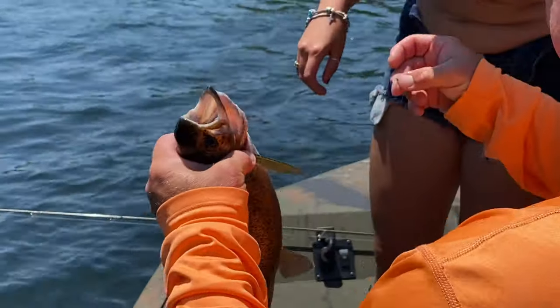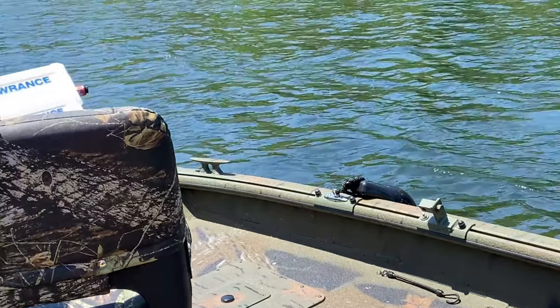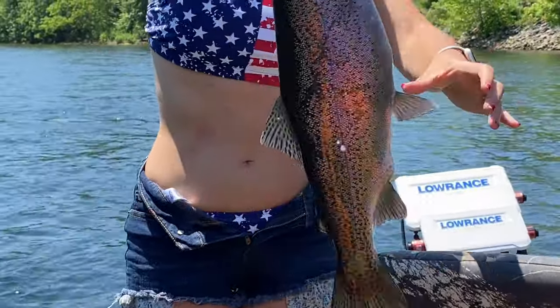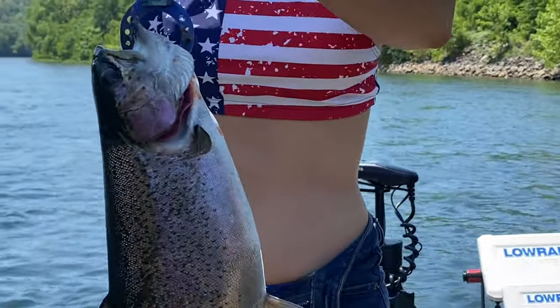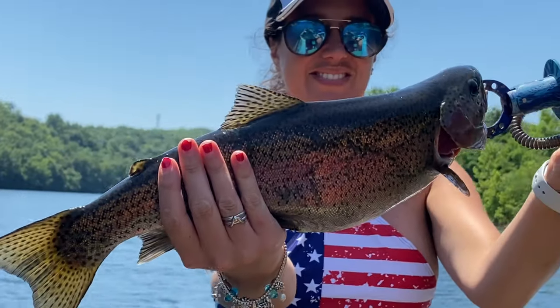So look, it came out of his mouth and hooked him in the side. Wow. Okay. Let me get this. All right. Oh, yes. There you go. All right. Got him? Hold him up from the belly. She's all right. Yeah. Nice. Yep. Hold it out. Beautiful. Look at that fish, folks.